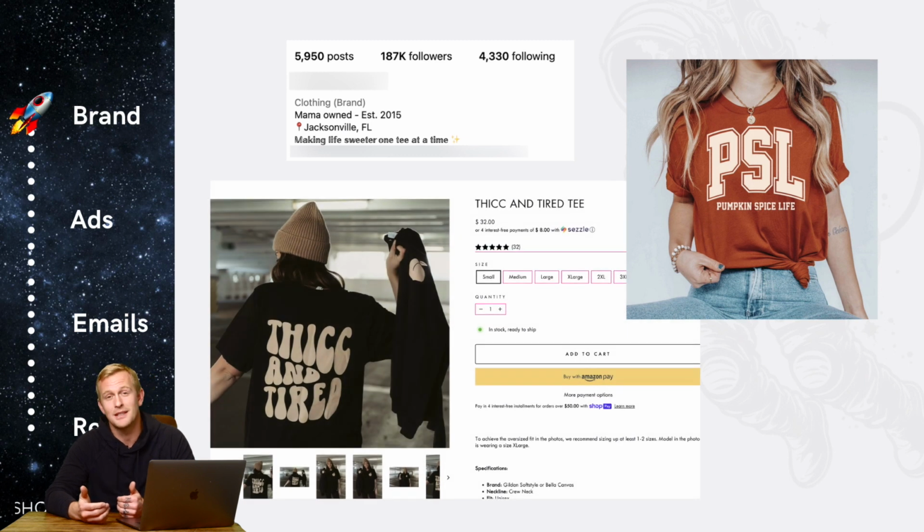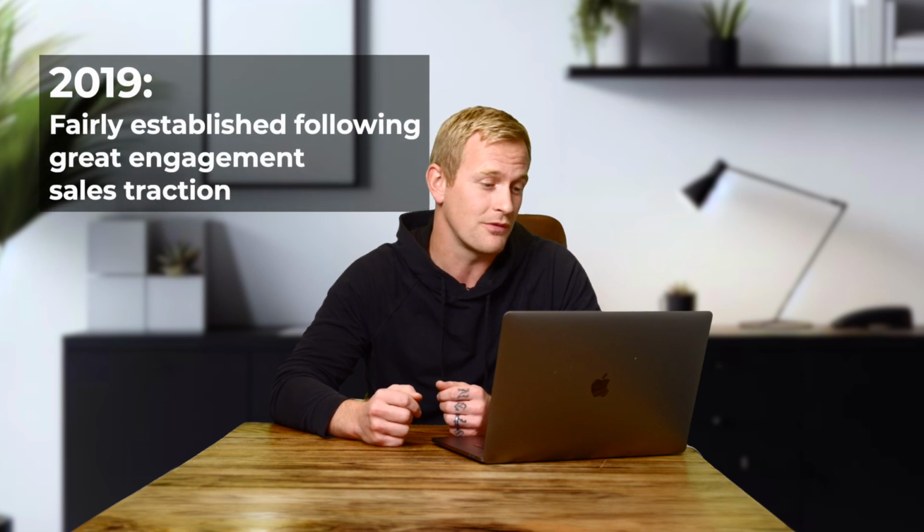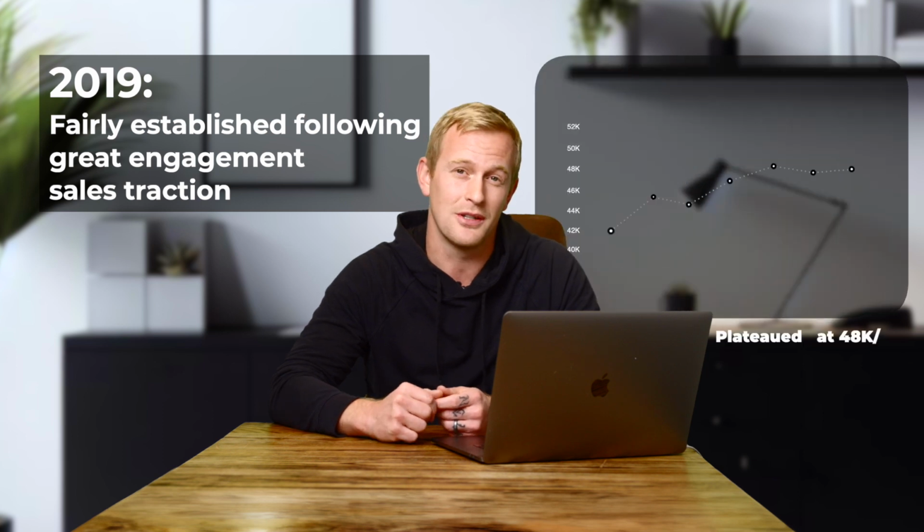So a little bit about this brand. They started back in 2015, selling graphic tees mainly to moms, oftentimes leaning into kind of a humorous approach. They have some super catchy, super fun designs, and like most startups, they fought tooth and nail to get product market fit and just really get things off the ground. By 2019, they had a fairly established following with great engagement and sales traction, but were kind of plateaued out at around $48,000 a month.